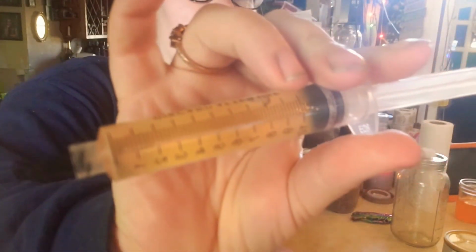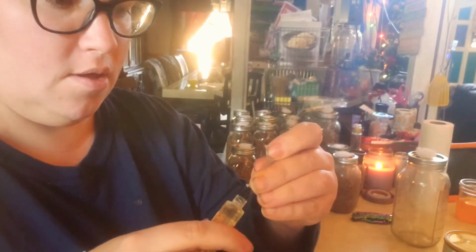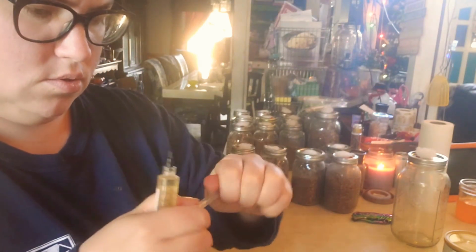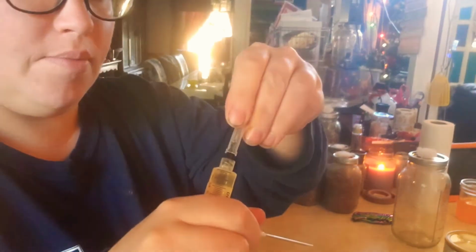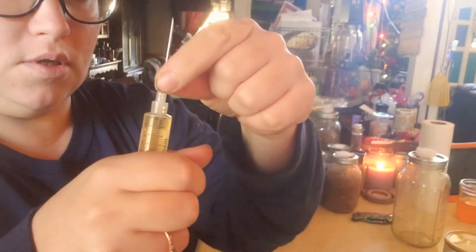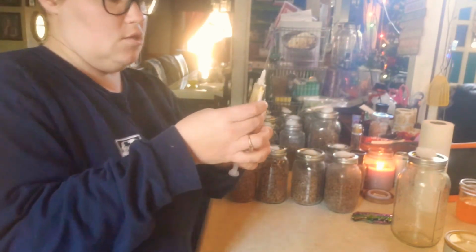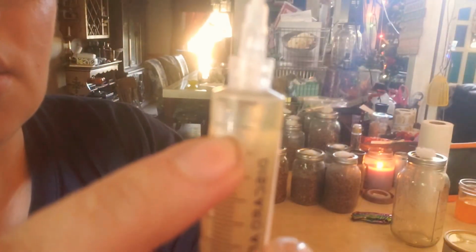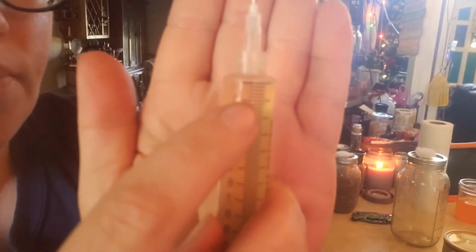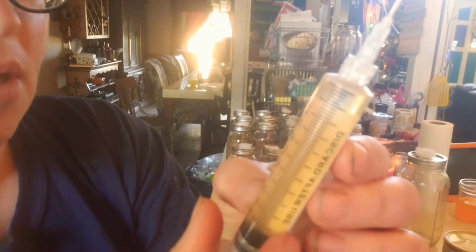Here is the mycelium broth. It comes with a sterile needle. So you open it up. You use the cap to unscrew this like that. And then you put the needle on the squeeze bottle. Now each one of these jars only needs about 1 to 2 cc's, maybe, oh, milliliters.